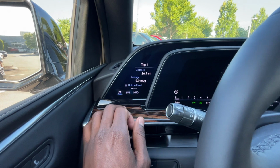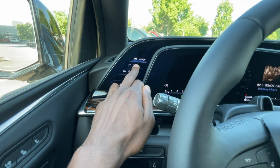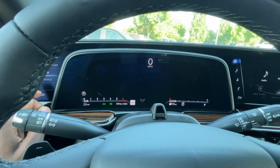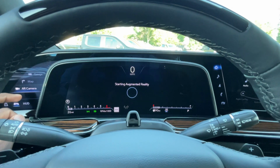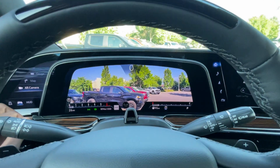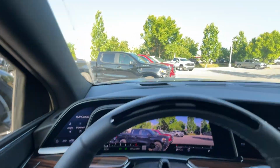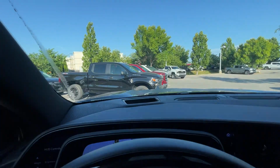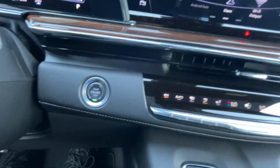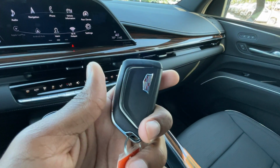And then over here, we can go through our settings for the trip meter. We can change the views of the gauge cluster here. So whether you want to see the map or if you want to see the augmented reality camera, you can pull all of that up there. And then your heads-up display controls, we can adjust there. Speaking of which, there's that. Push button starts here. Finally, here's the key fob with remote start.